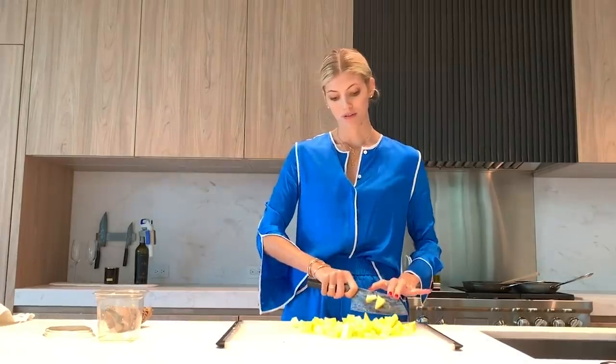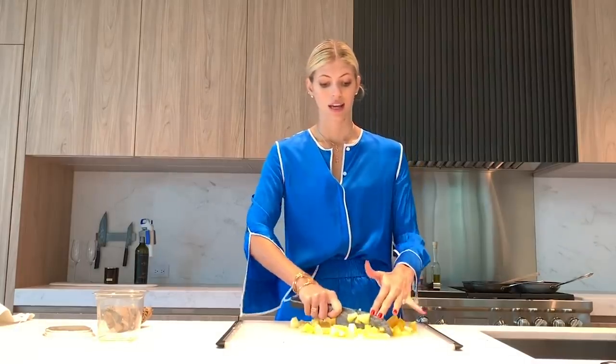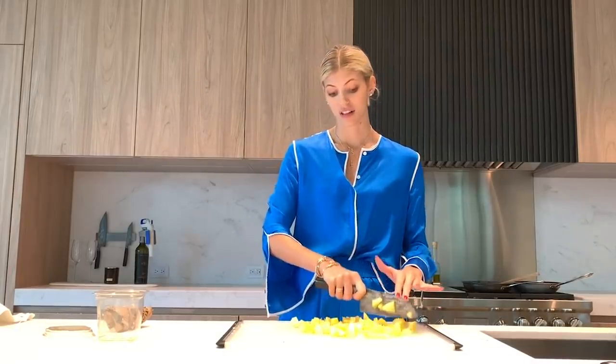Enough about the pineapple. Try it. Don't try it, but I'm a big fan. And anyone who I've had try it actually really liked it.